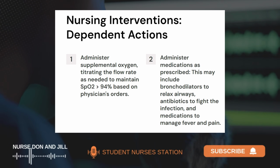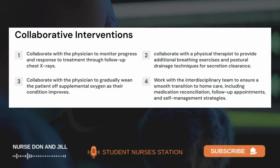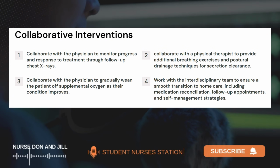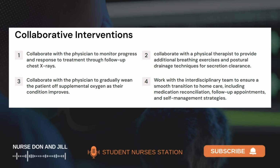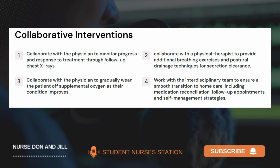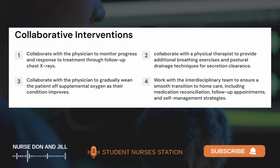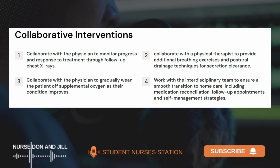And lastly, what about those collaborative interventions? Collaborative interventions involve working with other healthcare professionals. For Mr. Smith, this included things like monitoring his progress with chest x-rays in consultation with the physician. So it's all about leveraging the expertise of the entire healthcare team. Precisely. They also consulted with a physical therapist who provided additional breathing exercises and postural drainage techniques to help clear those secretions. That sounds like a truly comprehensive approach to care.